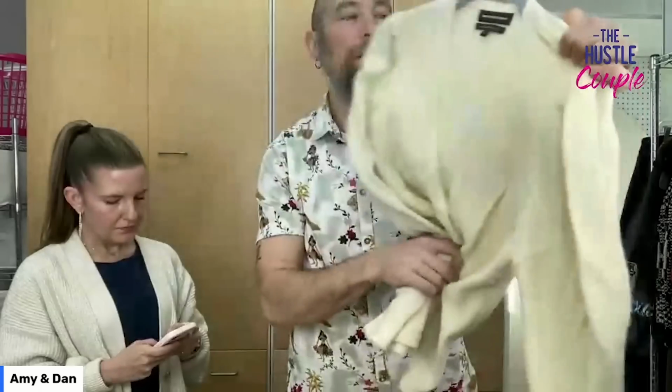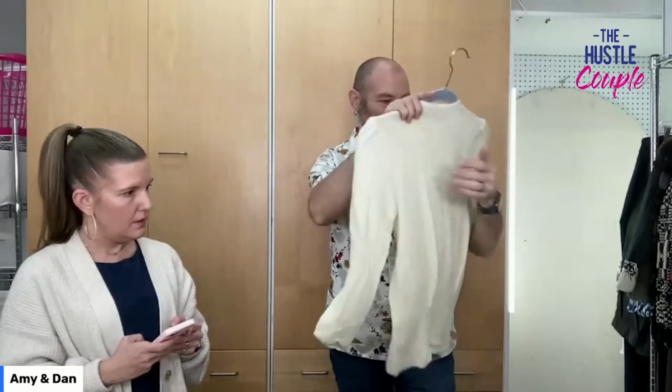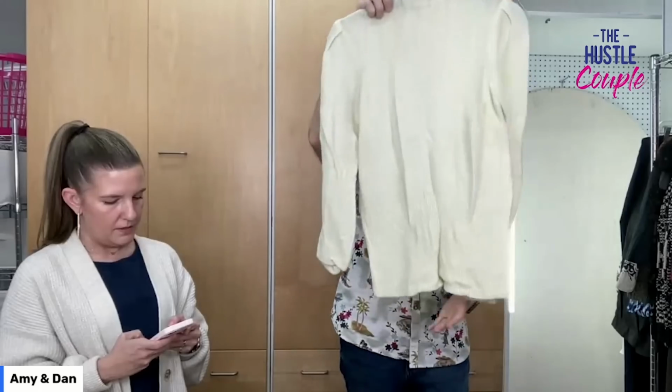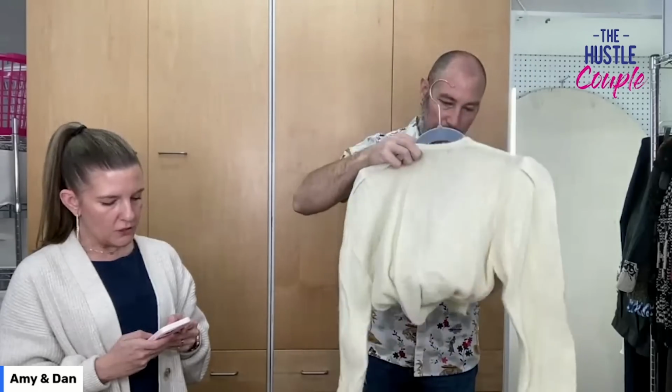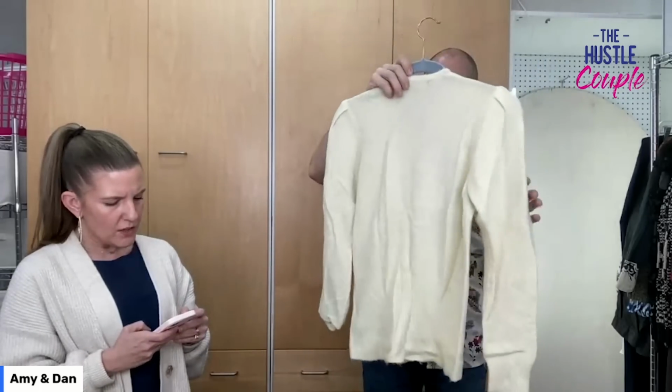Something Navy. Made in China, size small, but this looks like it's something. Yeah, this looks nice. I'm not sure if the brand is so good, or if it's the sell-through that's good. I don't know. It's alpaca, nylon, and spandex. Okay, so now I put sweater, alpaca. That's nice. Oh, it's right here, this one. $23!